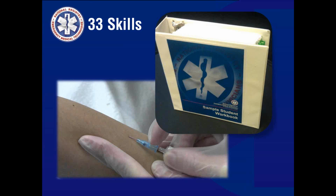Now, in Appendix C, we've also included an evaluation form. This is a best practice evaluation form that we've worked with stakeholders from around the country to develop. You do not have to use this evaluation form if you do not want to. If you have a form that works better for you, then by all means, keep using that form. We're not looking to say that, oh, hey, you have to use our forms. You don't have to. You can use whatever works for you, just as long as you're capturing data on their competency in at least these 33 skills.